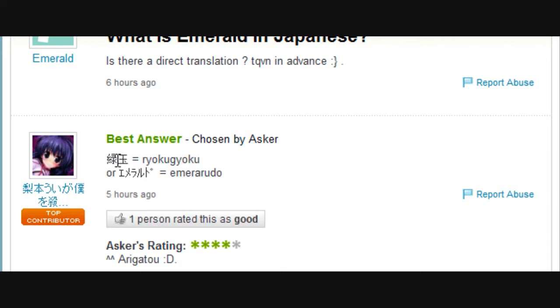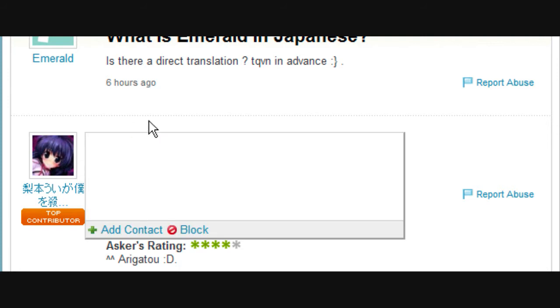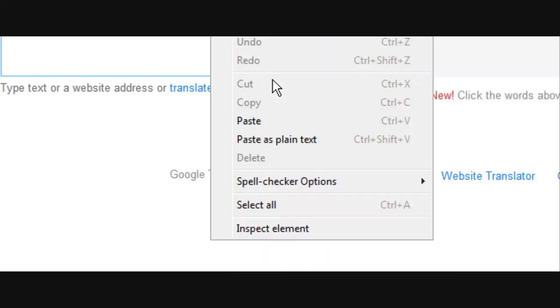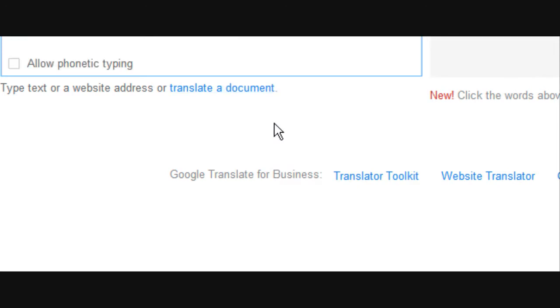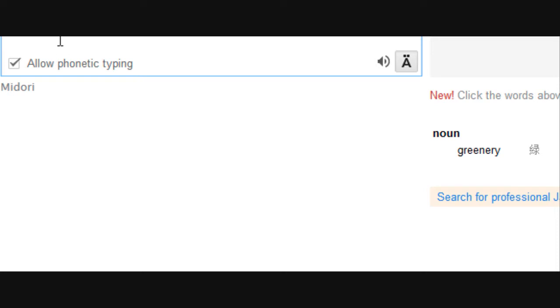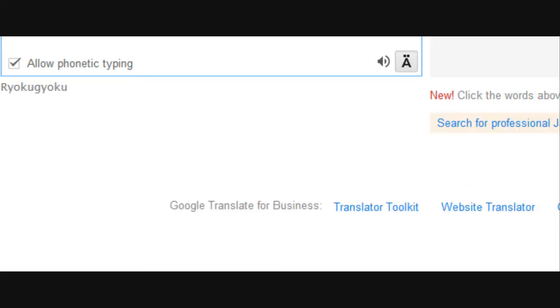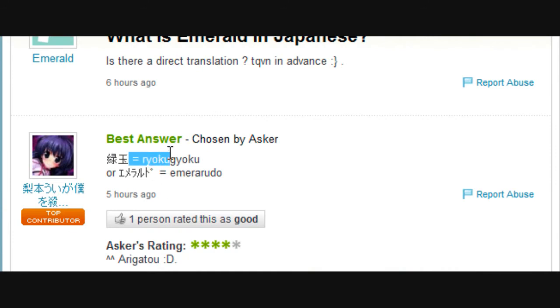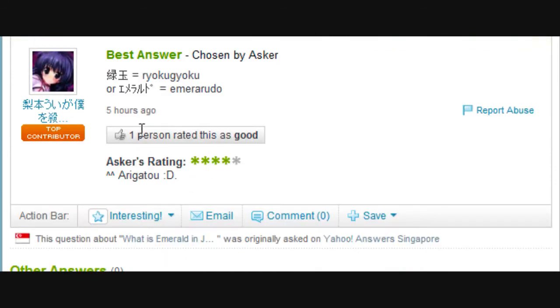I know that one means jewel, so I suppose it would do. And maybe that means green jewel. Let's see if I'm right. It just says Ryoku. Alright, tell me what that one means. Green, I was right, midori. And this one? Ball, yeah, that's right, it also means ball, it also means jewel. Jewel and ball. See, green jewel, Ryokugyoku, or emerald.